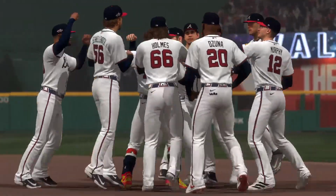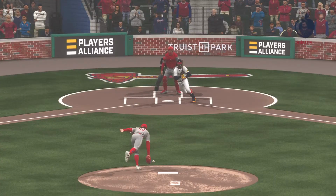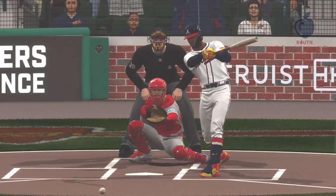This team was hoping they wouldn't have to hit in the bottom half of this inning, but they did because the other team scored that run. But they battled back, got the runs they needed for an awesome walk-off win.